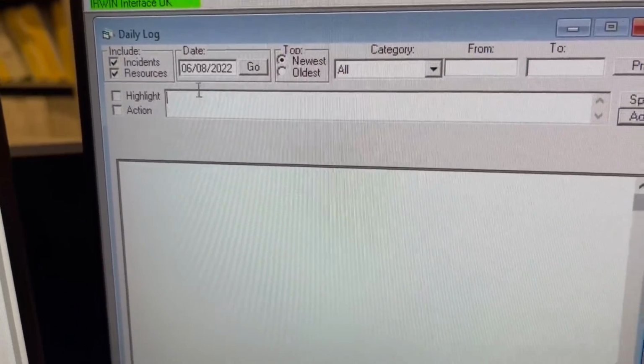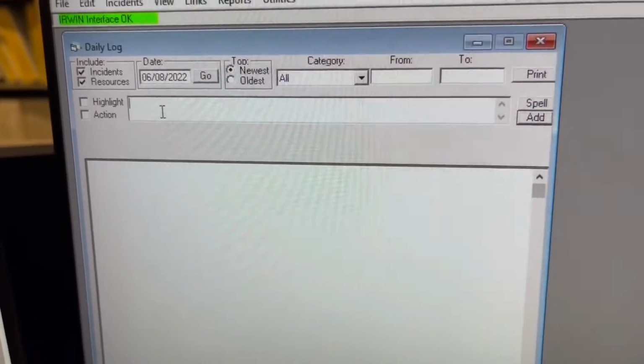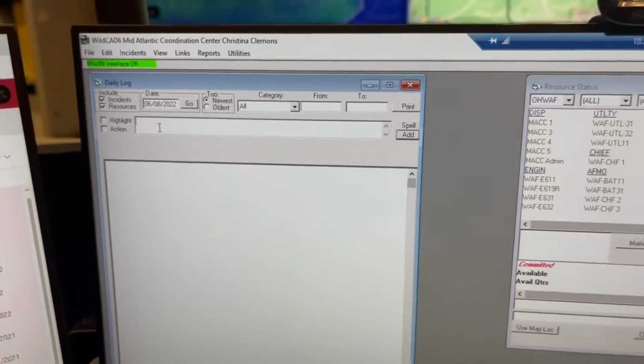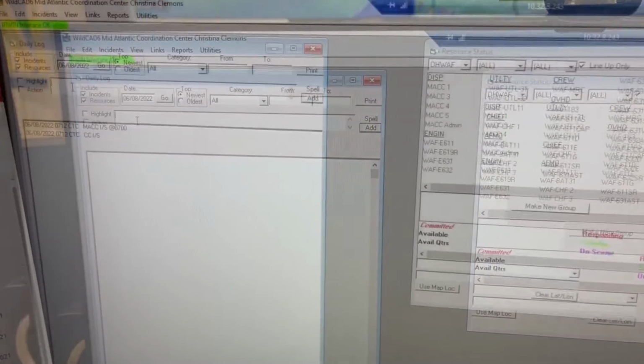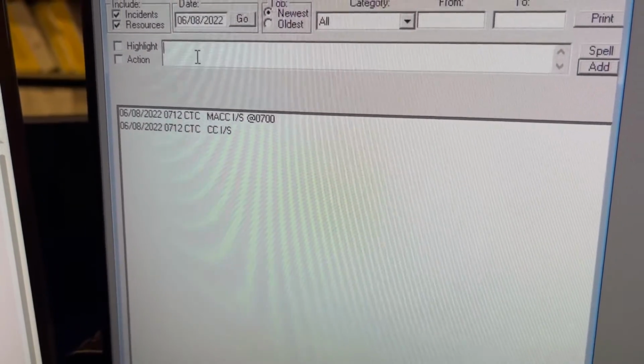You're gonna just type it right here. You've got the date, and it's gonna fill this in for you. You're gonna type that Macc dispatch announced in service, and also that you're in service. And once you've typed those things in, you'll find that it records it on the log. It puts a time signature and a stamp on there.